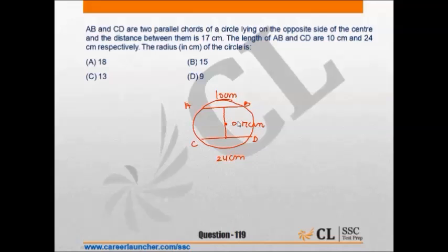We have a center O. So OC would be equal to radius of the circle. OA is also equal to R. Now this is equals to 5. Let this point be E and this point be F. AE is equals to 5 and CF is equals to 12. Now I can split 17 as 12 plus 5 because 5, 12 and 13 form a triplet. So here we have OE is equals to 12 centimeter and OF is equals to 5 centimeter. From this triplet we get that R is equals to 13 centimeter. Hence the answer to this question is option C.